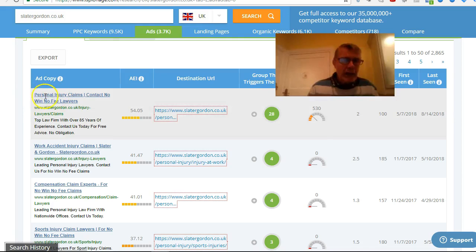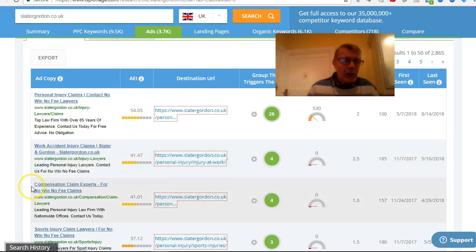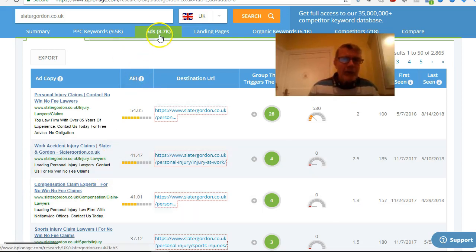You can see here, this ad says personal injury claims. This one says work accident injury claims. So very different headings, looks like keywords. And you can see the number of ads is 3,700. The number of keywords they're bidding on is 9,500.